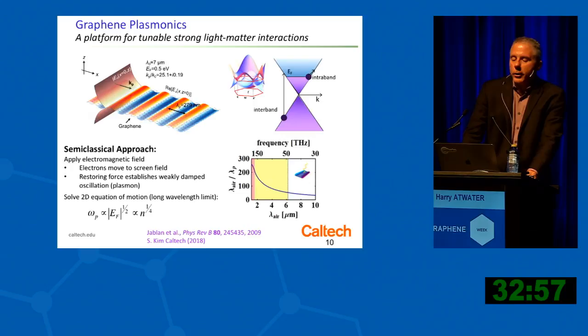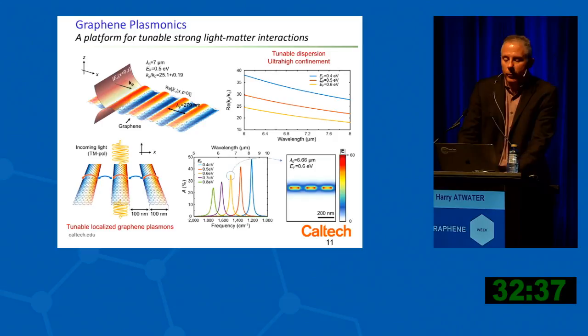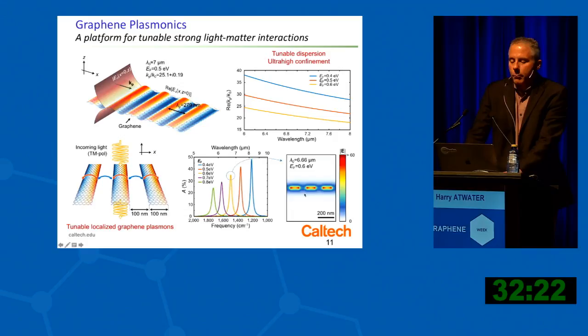So I've shown here a depiction of a traveling or propagating wave on graphene. We can also pattern graphene into nanostructures like the ribbons depicted here, and these exhibit standing wave-like resonances. And as we change either the geometrical dimensions of the ribbons or change the carrier density, we can tune the properties of these ribbons. So the resonances will span across a range in the infrared. Here, as we change the graphene Fermi level and carrier density, we can achieve tunable resonances. We also see that these resonances give rise to modes that are extremely confined within a few tens of nanometers of the graphene sheet itself.